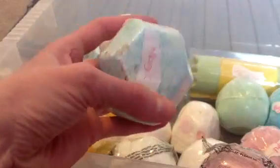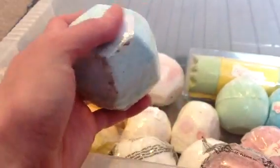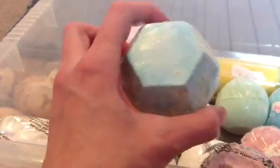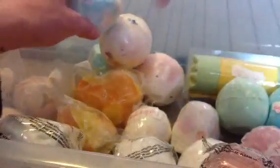I also do it because I have a really bad memory and I wouldn't remember all the names of the different products that Lush have. So it just helps me out of that. So I have 2 of these Magics. Like I say, they're quite rare and they remind me of the Crystal Maze. I love them. I love the shape of those.